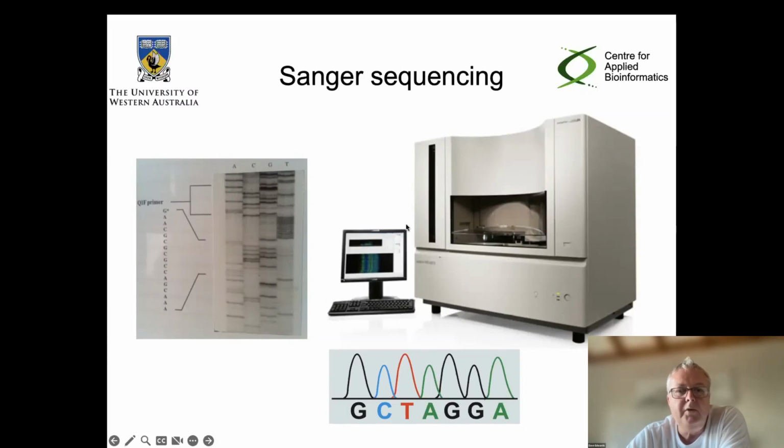This evolved through a whole range of different technologies and machines, and this is the ABI 3730 XL, which has been around for a long time now, and is still probably the best way to do Sanger sequencing that there is, using capillaries at the moment and fluorescent dyes. And this is still in common use. If you only want to sequence a short piece of DNA, this is the sort of machine that you would use.